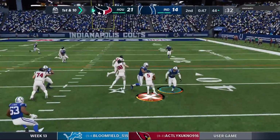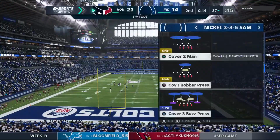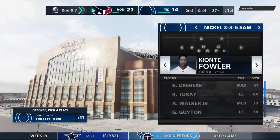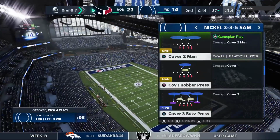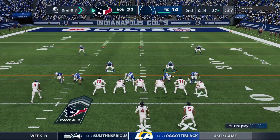They run the counter. Jackson. 7 yards on the pickup there, and it'll leave them with a 2nd and 3. Now the Texans will use one of their 2 remaining timeouts as they'll stop it with just over 40 seconds to go in the first half. A good run got 7 on first. Here's 2nd and 3.